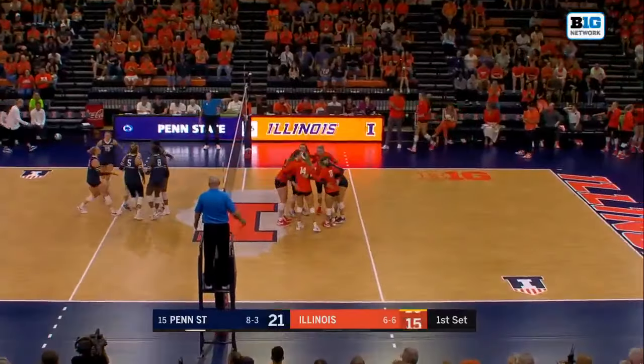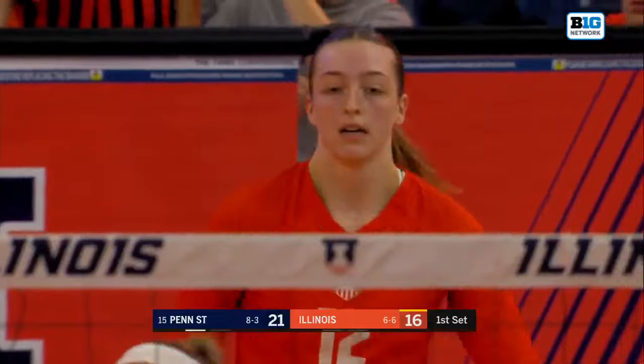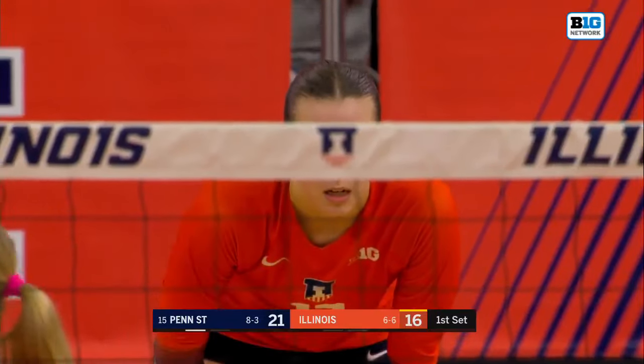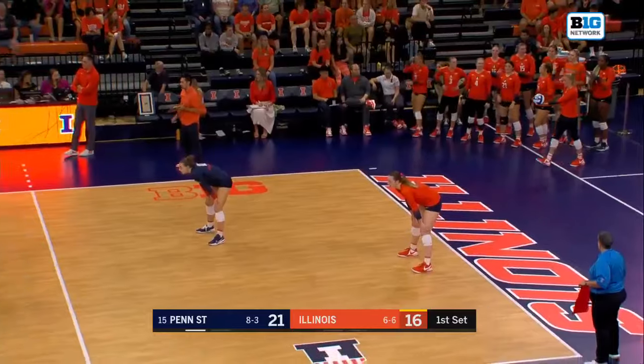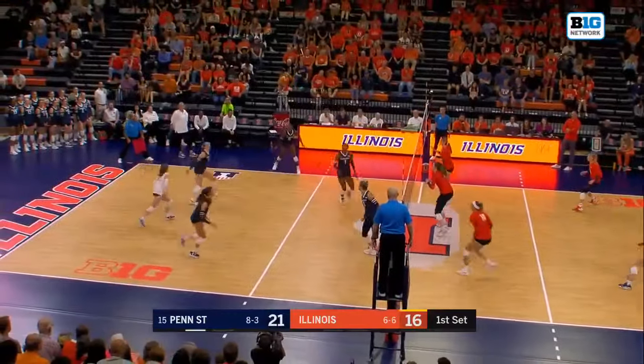Running in is Raina Terry with so much grace, and she finds the perfect spot. Illinois taking a marginal pass and able to convert it with a point because Raina Terry, everybody's back on their heels, and then she sees three blockers coming in, which opens up a lot of area of the court for her to either tip or roll shot in. So smart shot by Terry. You know she has so much range.